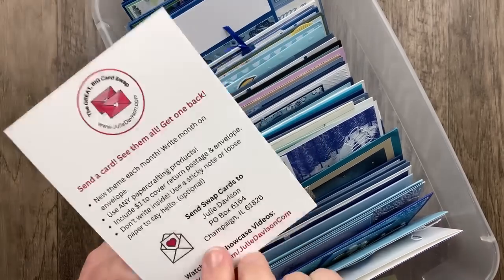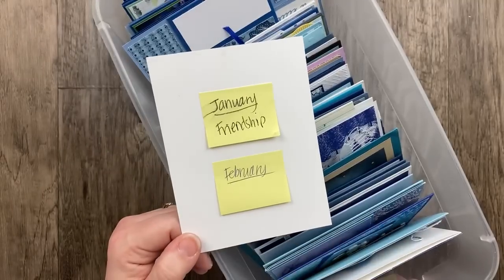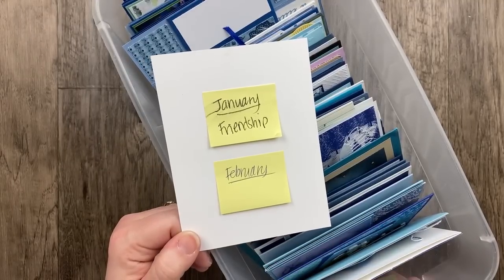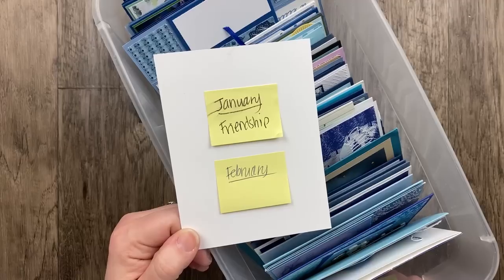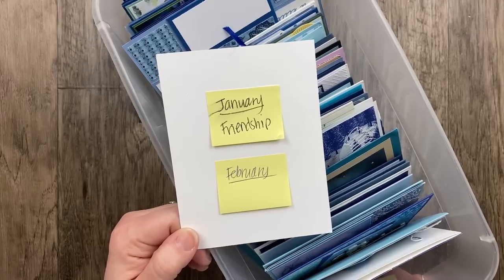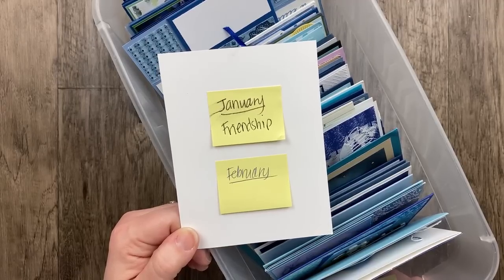We do have a new theme every month, and our theme for January is friendship. So if you're sending a card now, you want to make sure to send a card with a friendship theme, which I think is pretty loose and fun. We're going to have some great cards come in for that.